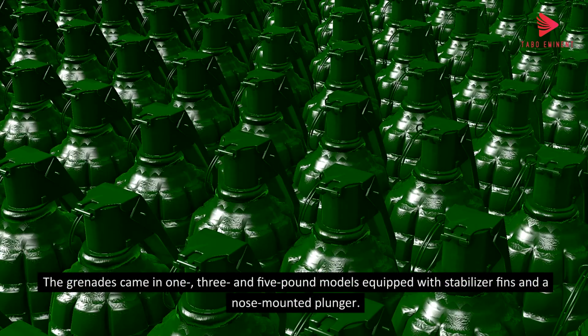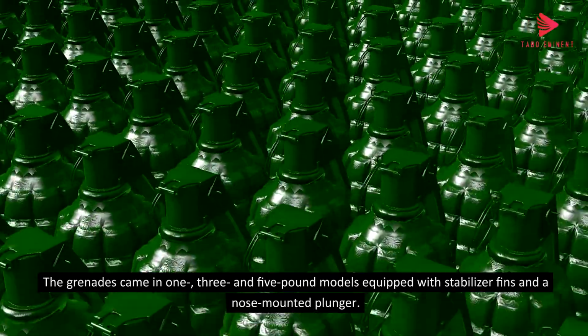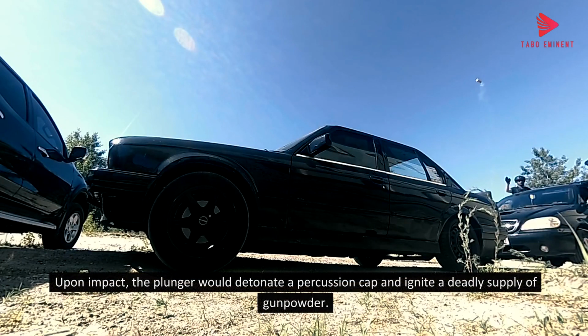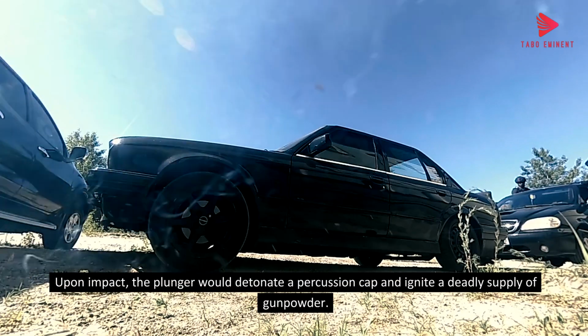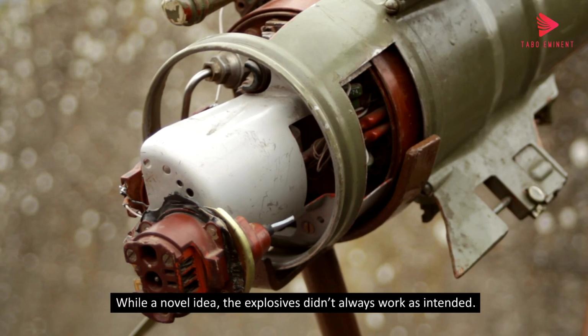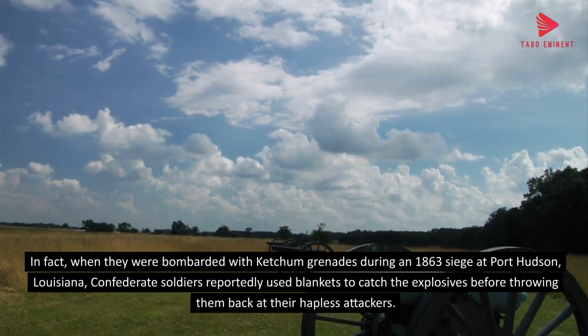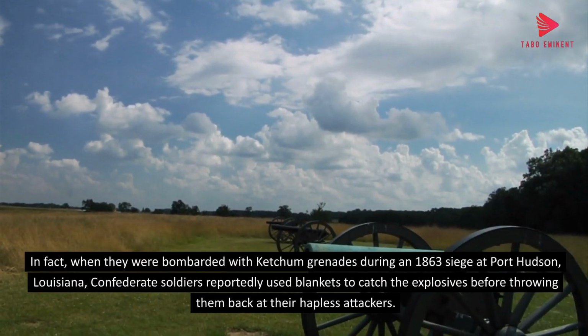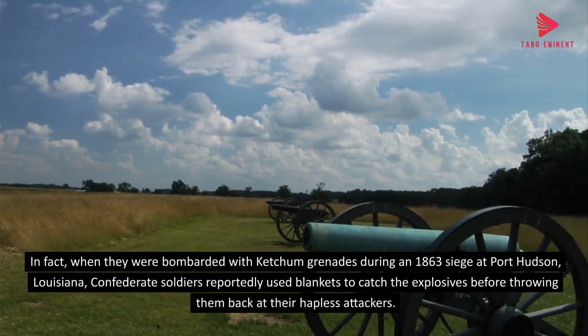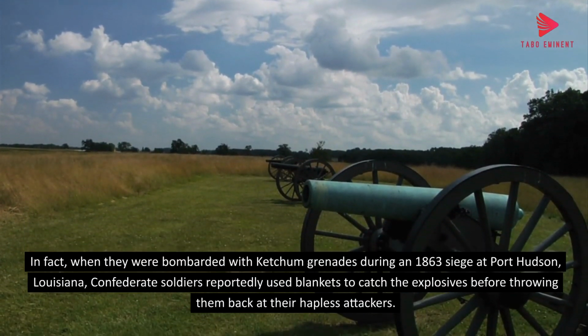The grenades came in 1, 3 and 5 pound models equipped with stabilizer fins and a nose-mounted plunger. Upon impact, the plunger would detonate a percussion cap and ignite a deadly supply of gunpowder. While a novel idea, the explosives didn't always work as intended. In fact, when they were bombarded with Ketchum grenades during an 1863 siege at Port Hudson, Louisiana, Confederate soldiers reportedly used blankets to catch the explosives before throwing them back at their hapless attackers.